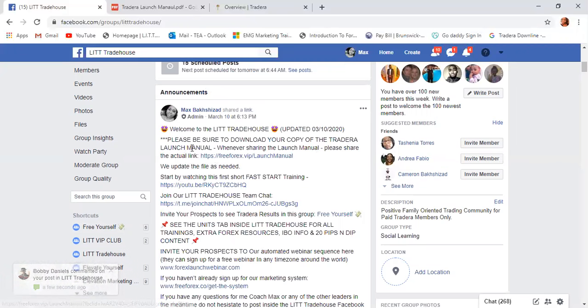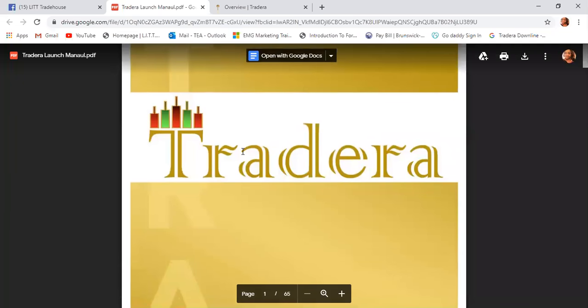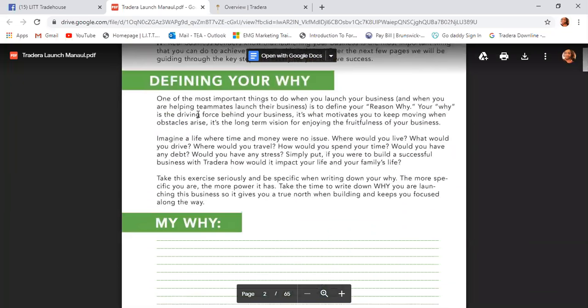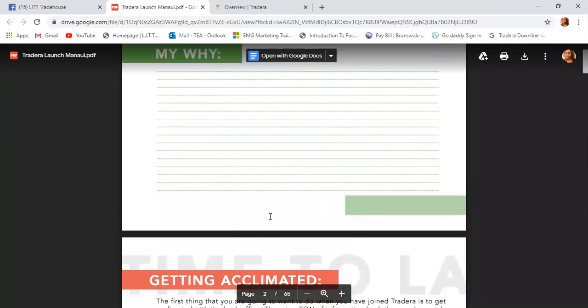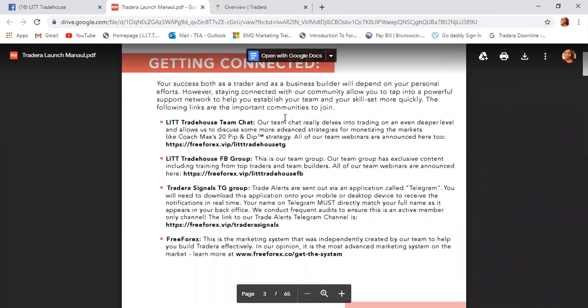We have our Tradera launch manual, so you want to go ahead and download this here. When you pop this open, this is the first thing you need to do. When you pop open the manual, okay, there's a lot of things that you need to pay attention to, such as defining why are you doing this business, right? How do you get acclimated into the community that we have, getting connected.